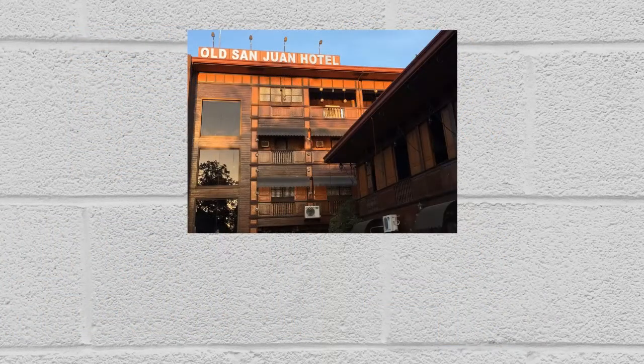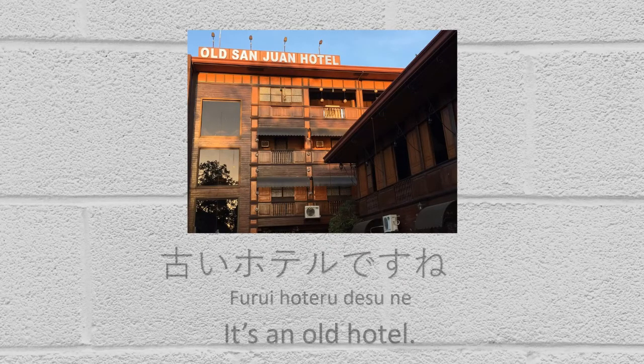Okay. Here we have a hotel, so it is a hoteru, but it is an old hotel, so we say furui hoteru desu ne. It's an old hotel.